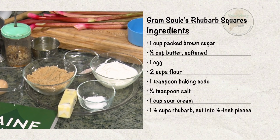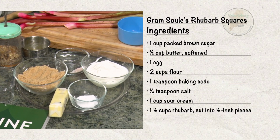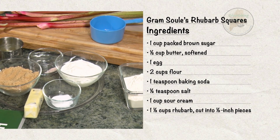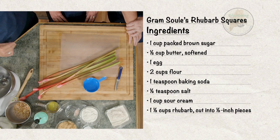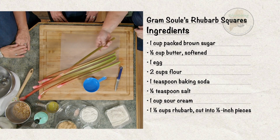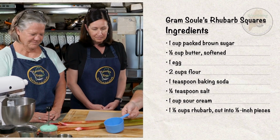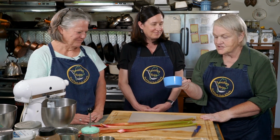So the recipe that we're making today is rhubarb squares, and we have a cup of packed brown sugar, a half a cup of butter, 1 egg, 2 cups of flour, a teaspoon of baking soda, a half teaspoon of salt, a cup of sour cream, and 1.5 cups of cut rhubarb. I was just saying that I have this 1.5 cup measure that I swore I would never use because it seemed like such a silly thing, and here we are, and it's going to be perfect. So we can start cutting rhubarb.